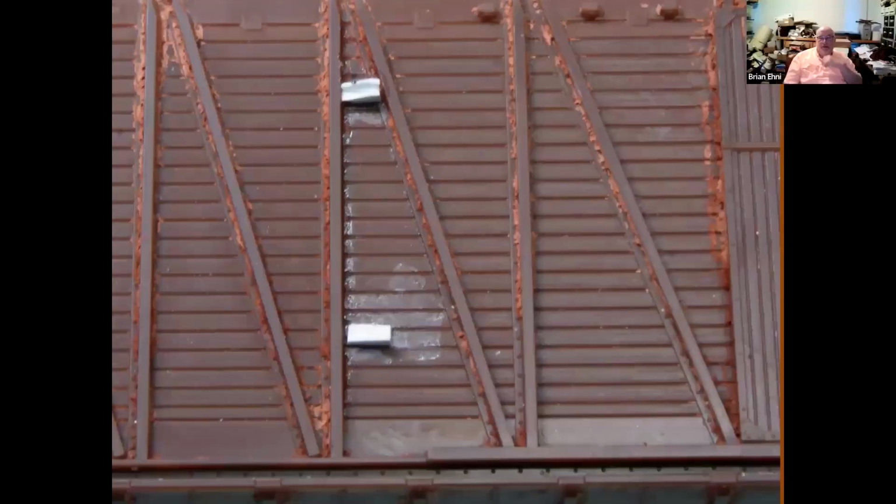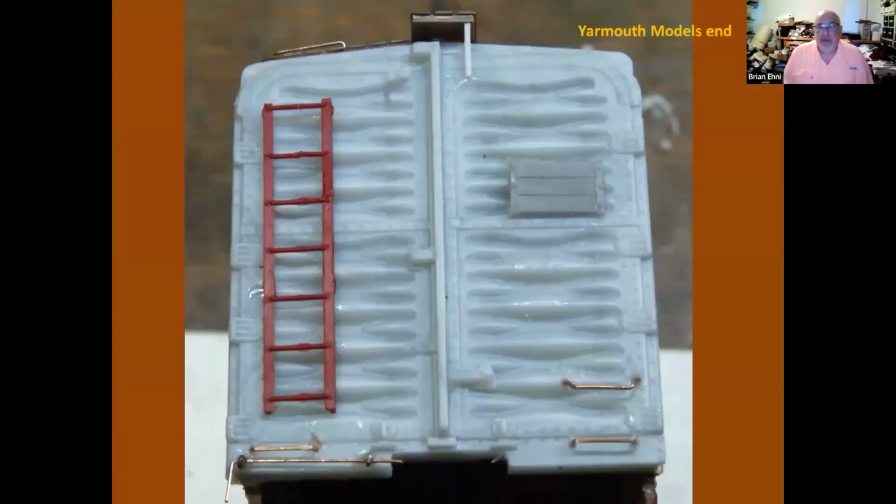Hey, well, here's... pardon? Go back to that last slide. I noticed that the roof walk support is firmly embedded into the door.